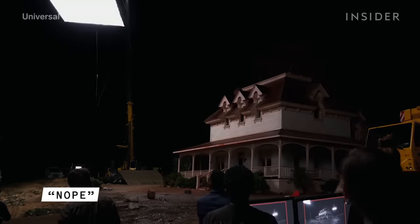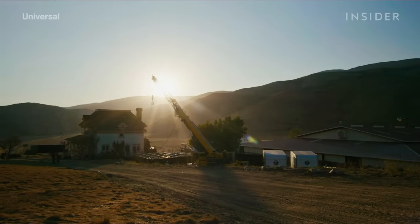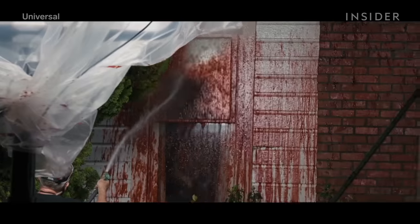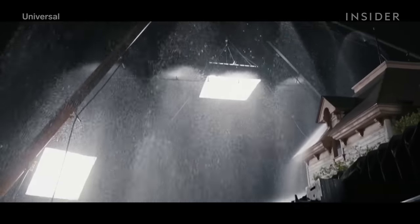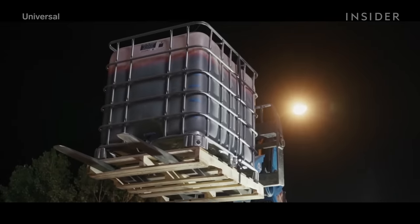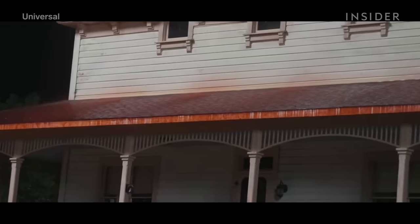The crew of Jordan Peele's Nope built the Haywood Ranch house from scratch over a period of 10 weeks. During filming, it would also have to be drenched in blood. To achieve these terrifying shots, the special effects team took rain bars used to create movie rain and filled them with water that was dyed red. That created the look of bloody rain, but it would wash away too quickly.